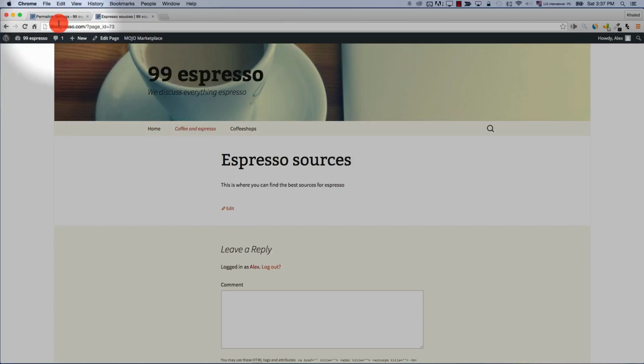However, if you come to the website here, it says 99espresso.com/page ID 73. So it doesn't say in the permalink the word Espresso Sources. It just states the page ID. So I want to change that so every page in the website will display its name in the URL, because this is how people understand URLs.